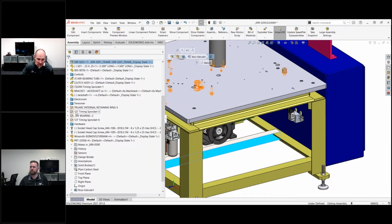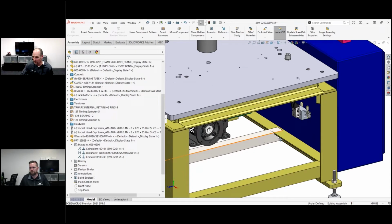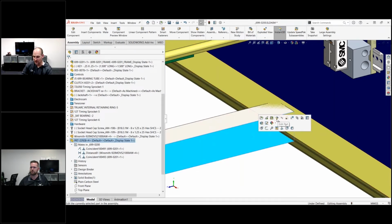In fact, if you want to see those mates, just so you can better understand, there's coincident between these faces, and then a distance off the motor, and then a coincident back here. But we need to trim this part down. And of course, I could write down these measurements on a piece of paper or something and then incorporate those. I think it's easiest to just edit this part inside the assembly. So let me go ahead and do that.